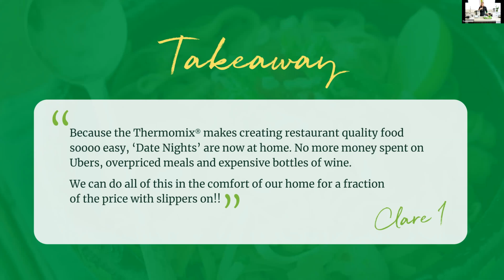So one of the dishes that I can relate to here is risotto. When I was first introduced to the Thermomix 15 years ago, risotto was one of the first dishes I made. Now, that was a dish that I never attempted to make. It was just time consuming. It took a lot of effort sitting and stirring. Some people find it therapeutic. I did not. I went to a restaurant and that's where I would enjoy my risotto. Since having the Thermomix and being able to make it in the Thermomix, there's no need.